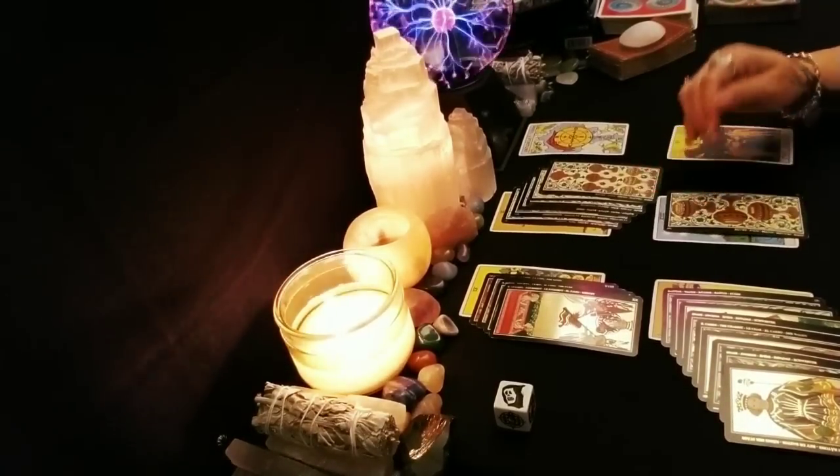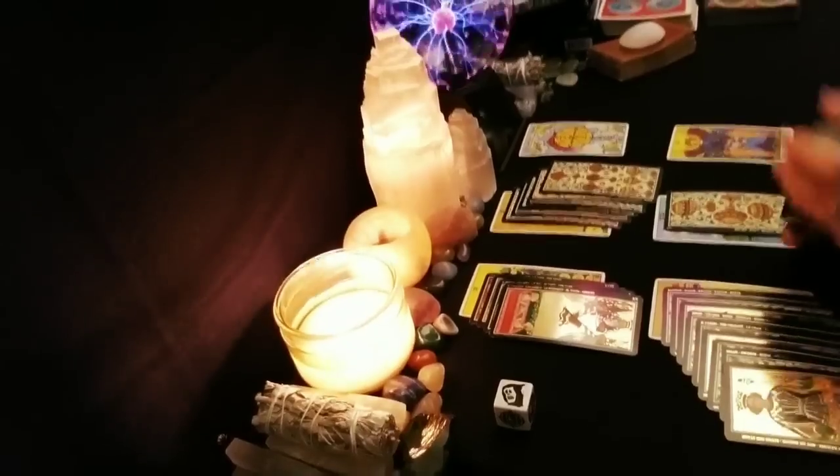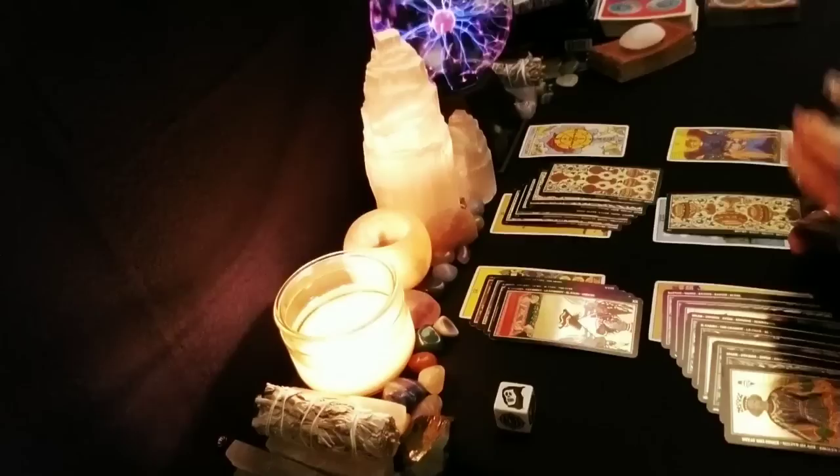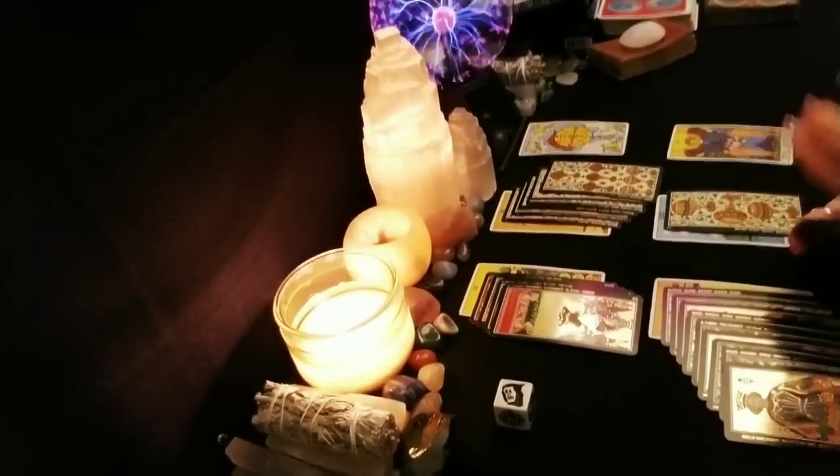Looks like there could be a third party. Let's see, clarify the Three of Cups, please. Maybe a friend will help you out.